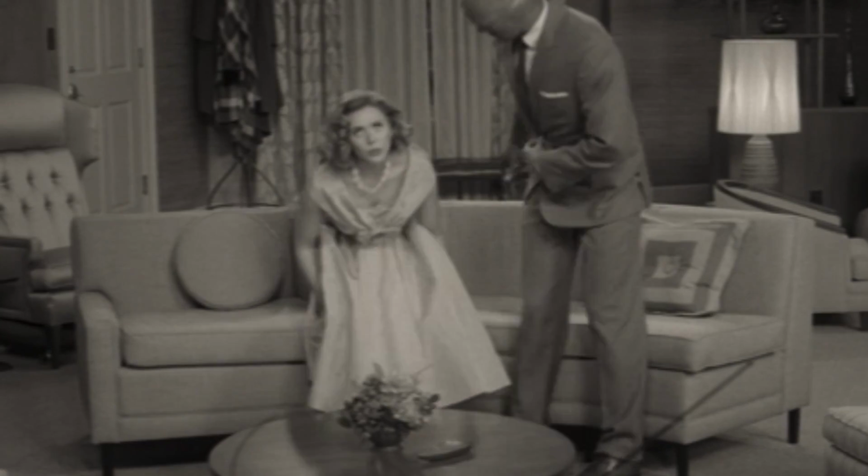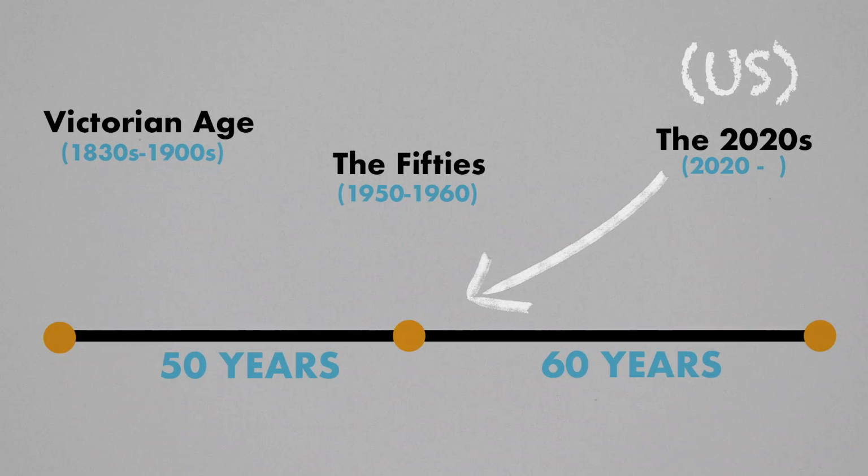The 50s might even be transitioning into a kind of new Victorian age in some ways, in the sense of how much we continue to sentimentalize a lot of their aesthetics as symbolizing a more wholesome time. The 1950s are now actually as close to us as the Victorian age was to people in the 50s, so maybe we should start expecting to see more of this.